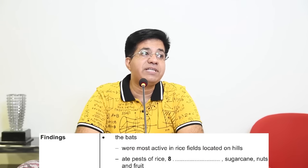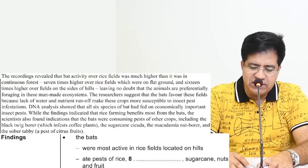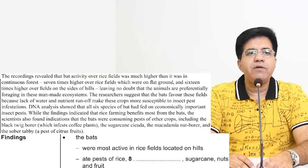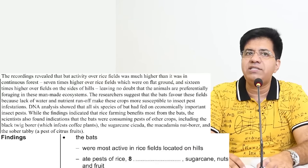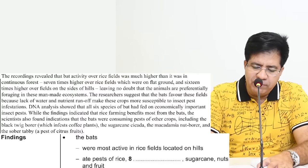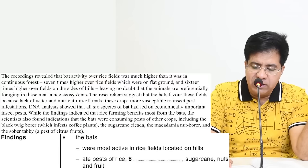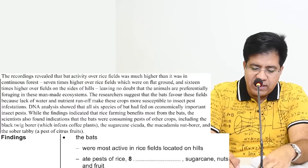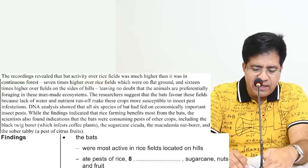Absolutely. Second paragraph, second last line. All of you, please follow. There you can see these words. So I'm going to read it from the fourth last line. Whenever you find the word, find the last full stop and start from there. While the findings indicated that rice farming benefits most from the bats, the scientists also found indications that the bats were consuming pests of other crops, including the black twig borer, which infests coffee plants, sugarcane cicada, the macadamia nut borer, and the sober tabby, that is a pest of citrus fruit.